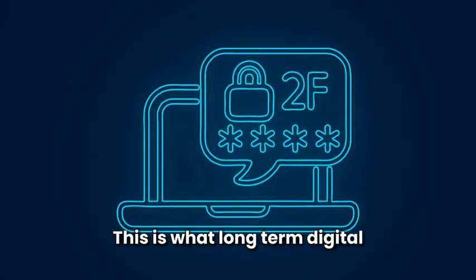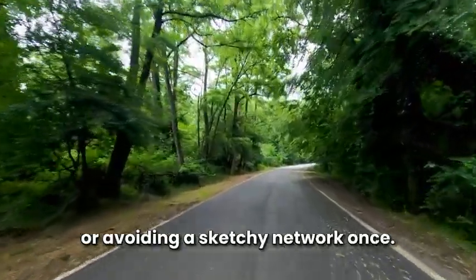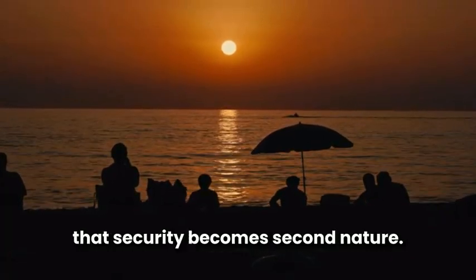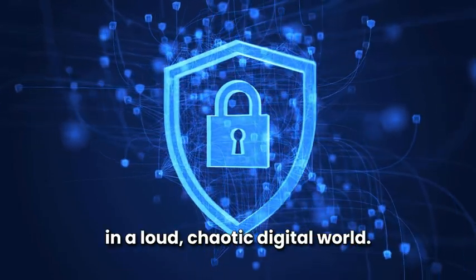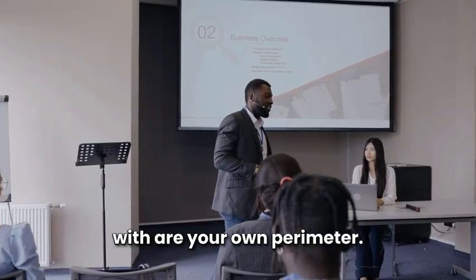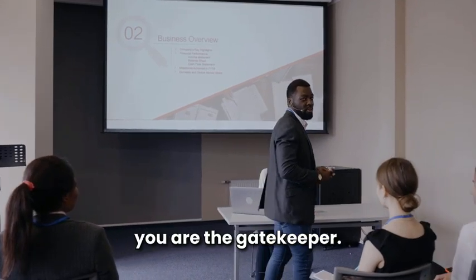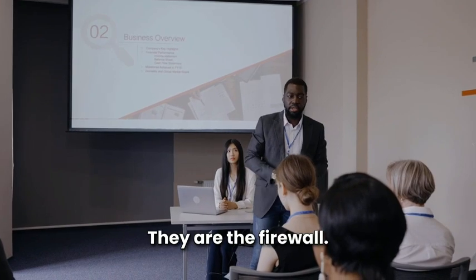This is what long-term digital awareness is all about. It's not just about installing a VPN or avoiding a sketchy network once. It's about rewiring your instincts so that security becomes second nature, so that you move with quiet confidence in a loud, chaotic digital world. Before we close, let me leave you with this. You are your own perimeter. In the physical world, we have walls, locks, gates. In the digital world, you are the gatekeeper. Your awareness, your habits, your caution, they are the firewall.